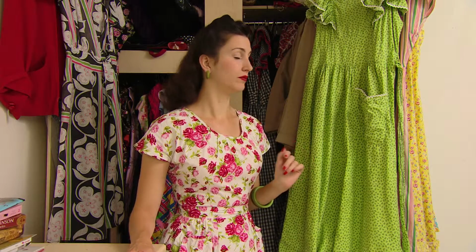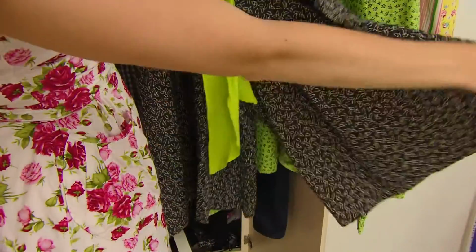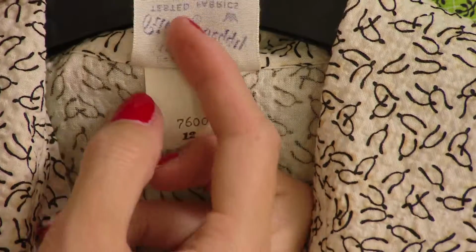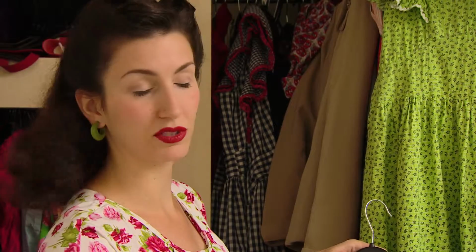Things from the 1940s generally, even if they're shop bought and have a shop label, they won't have a size label, because the size label was made of paper. So as soon as it was washed, then it will dissolve. For example, I've just recently managed to find this. It's a brand called Princess Peggy that went out of business in the 50s, going since the 20s. This is actually culottes. It's a sort of an all-in-one culotte dress. But the Princess Peggy label is there, and underneath you've got a paper size label, size 12. You can tell this has never been washed or worn, because the paper label's still there and it hasn't dissolved in the wash.